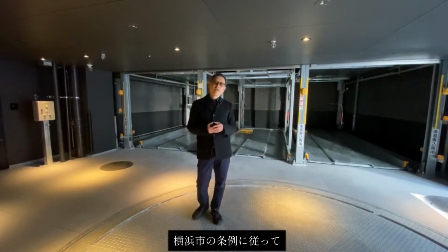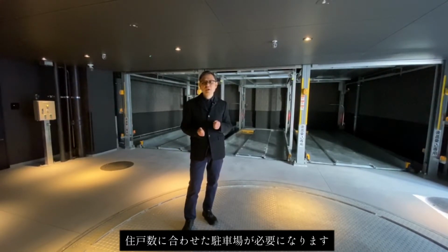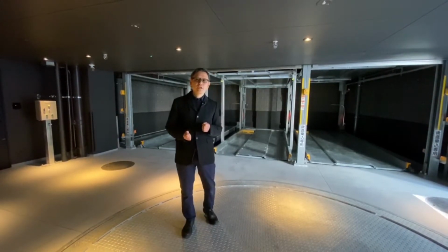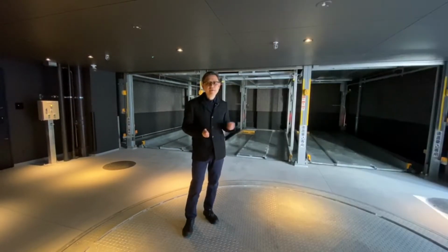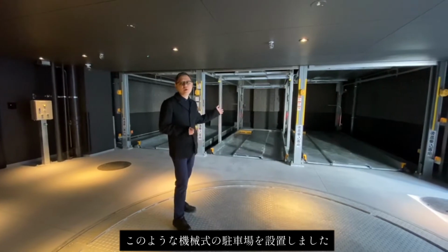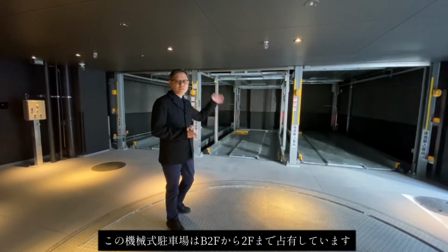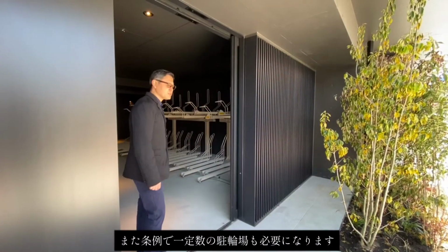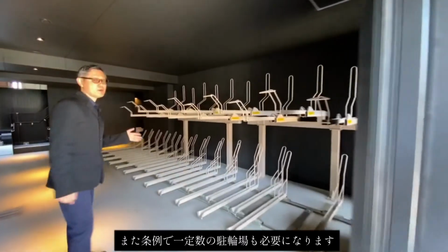Following the Yokohama regulation, it is necessary to create a certain number of car parks in proportion to the number of flats. For this apartment, we needed to put 18 car parks. Therefore, we put this kind of mechanical park up, and this occupies from -2 level to the second floor. And also because of the regulation, we also need a certain number of bicycle parks as well.